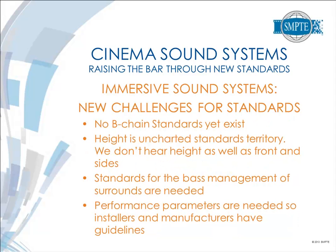Immersive sound systems also present new challenges in the standards process. Right now, no B-chain standards exist. Height is uncharted standards territory. We've never dealt with it before. Human beings don't hear height nearly as well as we hear the front and the sides. Standards for the bass management of the surrounds I just mentioned, we don't have. And we need some overall performance parameters so that installers and manufacturers have some guidelines.